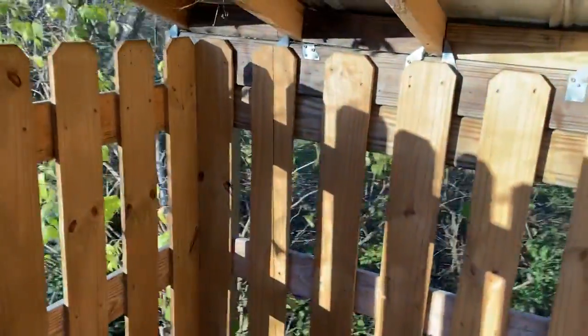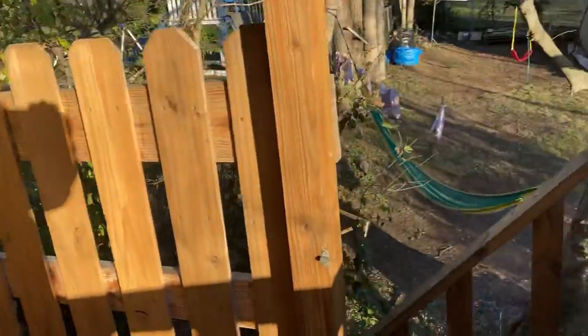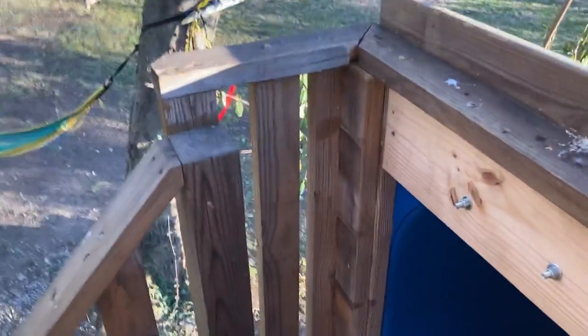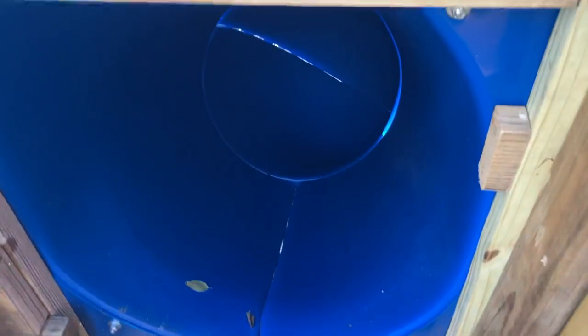Publicly thank Warner Hodges right now for helping me build this thing. Or I should say me helping him slightly build this thing. All right, come on. Yes. Is this the slide? Woo, that is a scary looking hole, but it looks like fun.